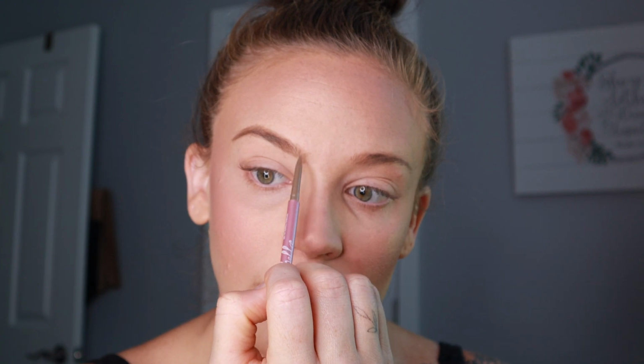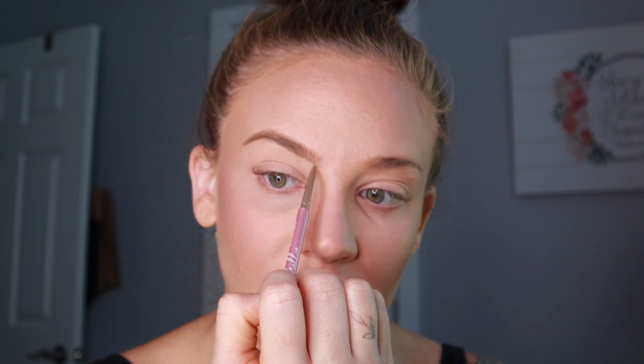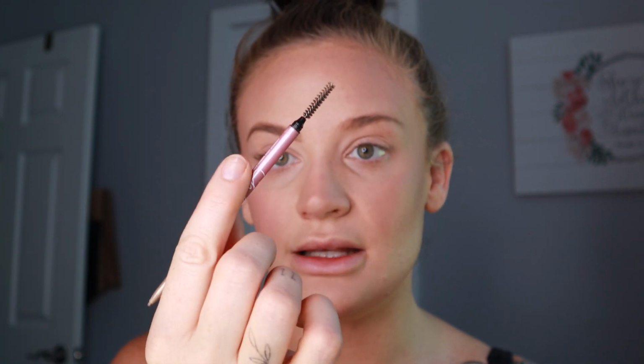If I'm just doing that 5 to 10 minute look, I don't wanna be bothered with anything. I don't want anything that's going to take me that long to do. So I am looking for the easiest products to work with, and this is definitely one of them for sure. Just going to lightly in the front, use very, very light pressure and just flick. On the back of the pencil is the most amazing little spoolie brush. And I'm just gonna press up and just comb up.